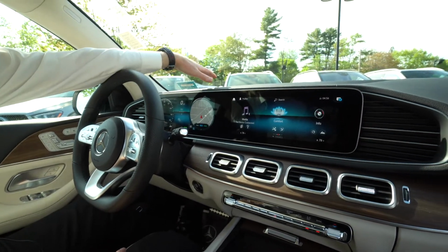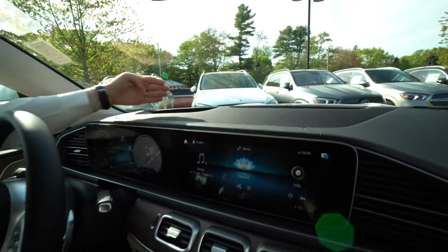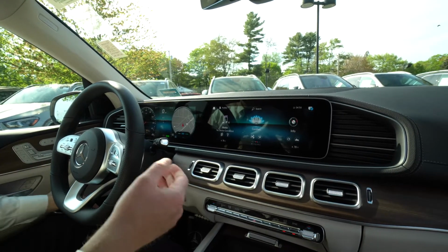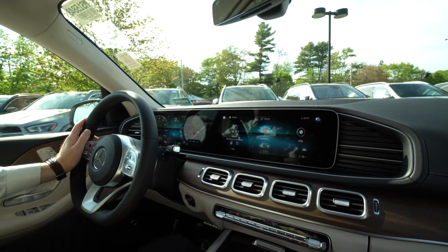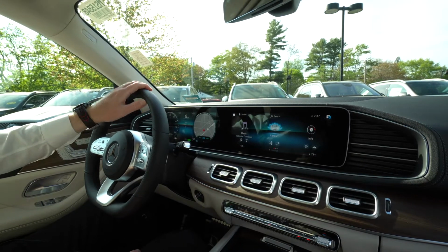Further up here, we do have a heads-up display. So it's difficult to see from your angle, but there is right here on the windshield information like speed, RPMs, direction of travel, things like that. That, of course, can be turned off if you are not a fan, but that's something kind of cool to help keep your eyes on the road.